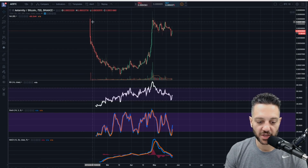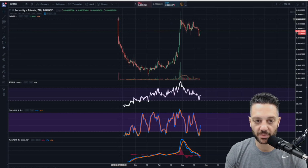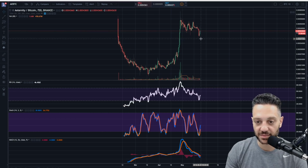Last but not least, we'll look at Aeternity. Now, Aeternity is another coin that doesn't have a lot of data going back to just February. And you'll see this is a perfect cup and handle if I've ever seen one. I don't even need to draw it out. You can see it with your eyes. Here's the cup. Here's the handle. It looks like a goddamn Starbucks mug.